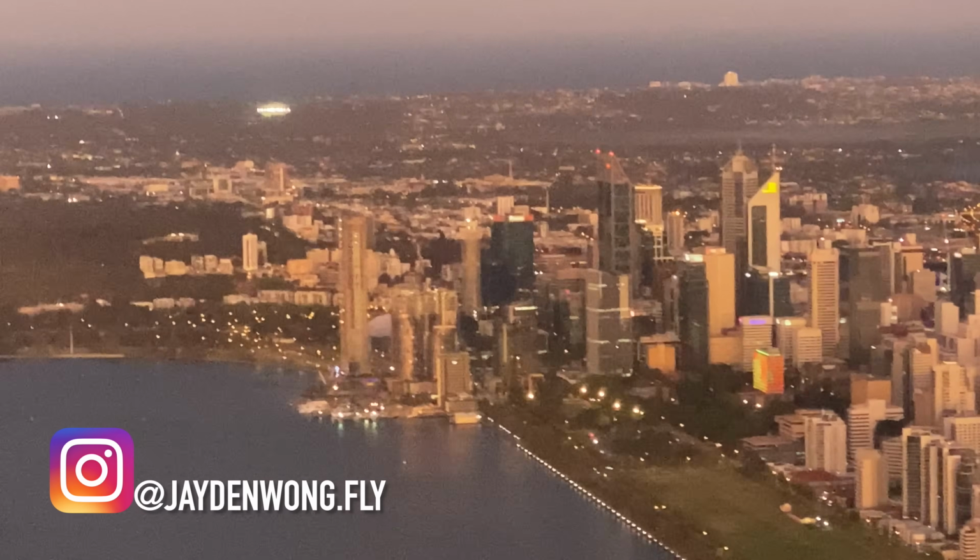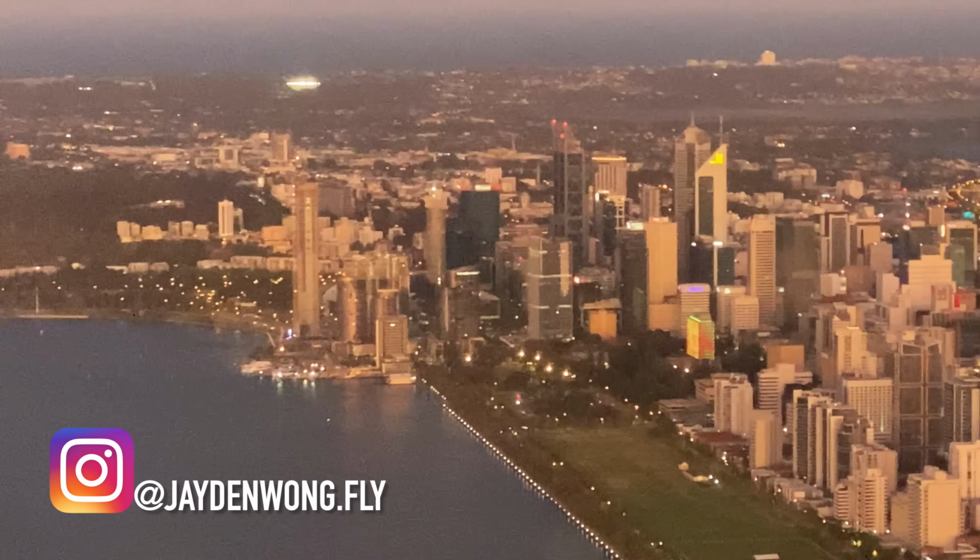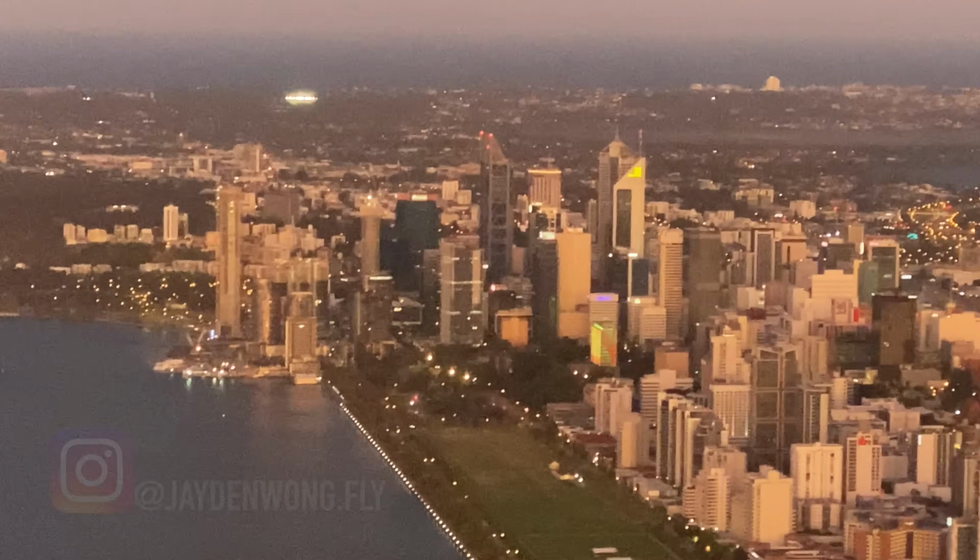So that's it for the conclusion today. Now we're having a really great view over the Perth CBD. It's really windy this morning, so we're using the shorter runway.